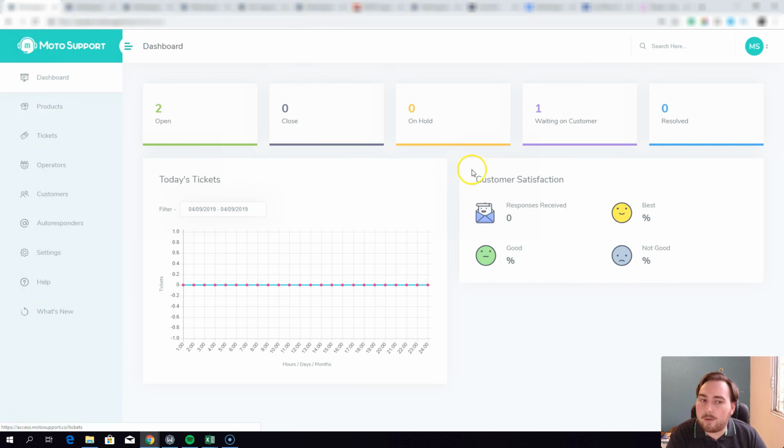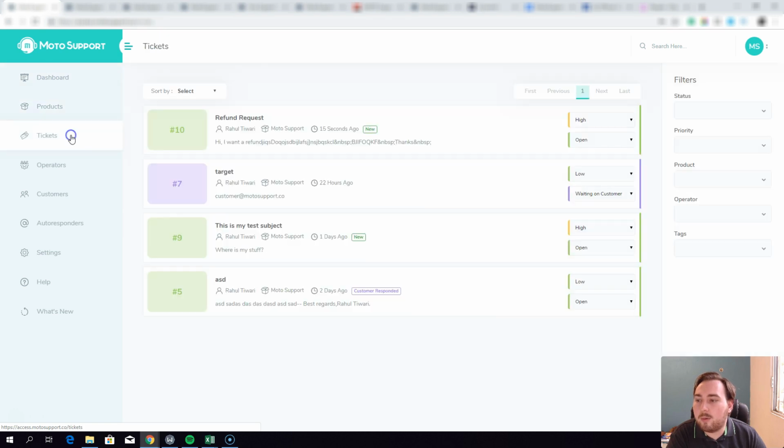So you're going to have this then over here, which of course then you'd be able to go through and actually respond to, okay? So here it is, they've marked it as high, you've marked it as open. We could drop that back down to low if we want to say it's a low priority, medium priority, whatever, okay? And the customer's not going to see that.